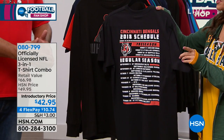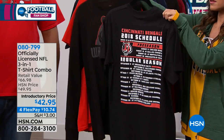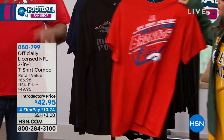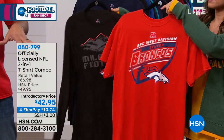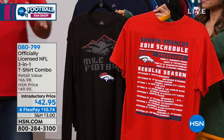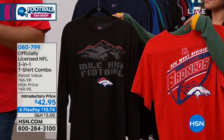20 left in the Bengals too, sorry to interrupt. No, you're good. This is the game changer part of it. Bengals obviously limited, but you get the preseason games, you get every single game, date, time on the back of the shirt, which is huge. You get the cool design, you get that reflective ink throughout Mile High Football. We know that's Denver Broncos. You see the logo, the team names.